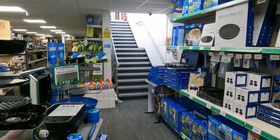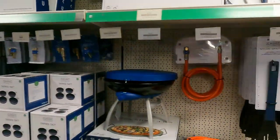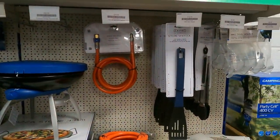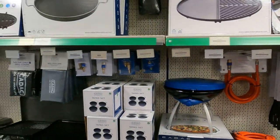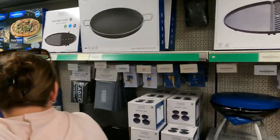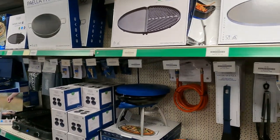Right, we're back in the shop at South Downs. Oh, look, they've got, see these here, they hang on to your Kadak for your tools. Oh, right, all the barbecue stuff. Oh yeah, got a good selection of Kadak stuff here. I thought they were on a shortage of Kadak stuff. No way. Come to South Downs, look, they've got massive amounts of it.